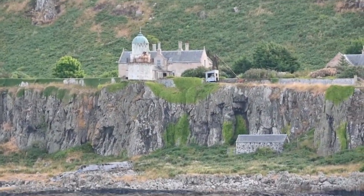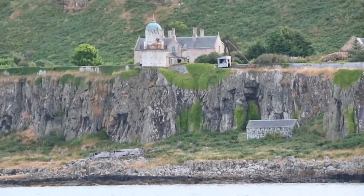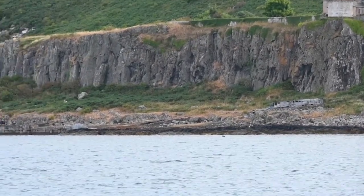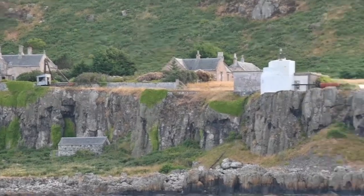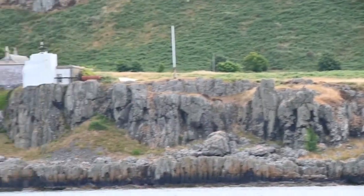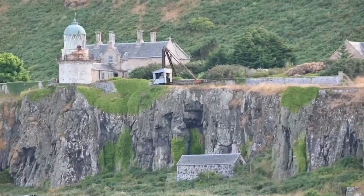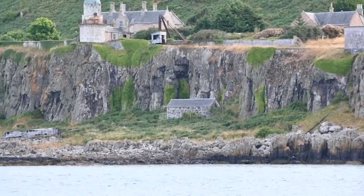We're just sailing past Little Cumbrae and we spotted this old lighthouse. It looks like a boathouse at the bottom of the cliff, and then down there there's a quayside where you could bring the boats in. And then up here was a crane. No, can't see the crane now. There's the crane there. So we wondered if they use it for lifting the supplies up to the lighthouse rather than bringing them around by land. Interesting.